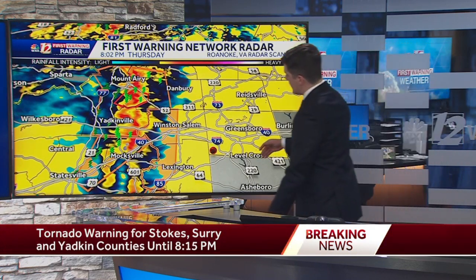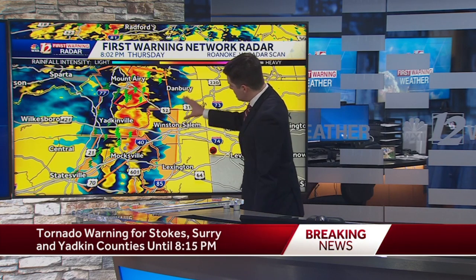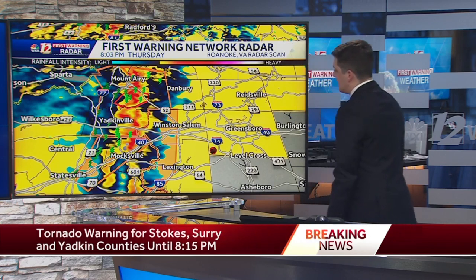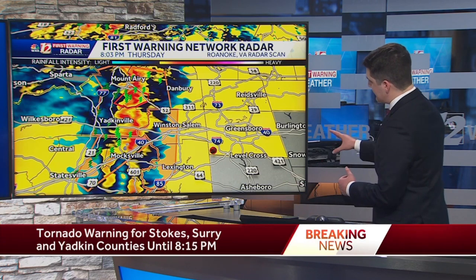Briefly looking back out to the south just a bit. I know this is a bit, excuse me, a bit messy, but we do have severe thunderstorm warnings as well for parts of Surrey County and into Stokes County, and as well into Forsyth and Davidson counties, even Davie and Yadkin. So lots of severe thunderstorm warnings with this system as it moves through.